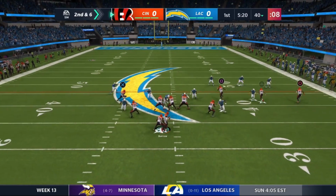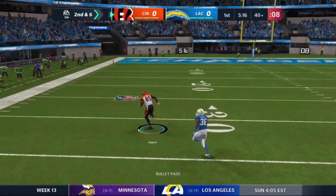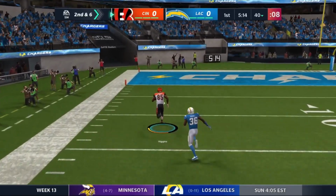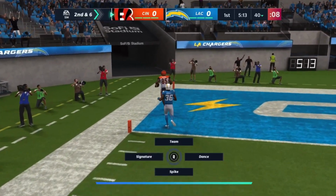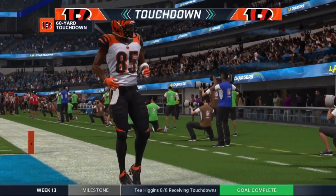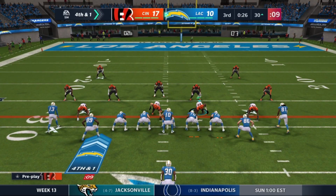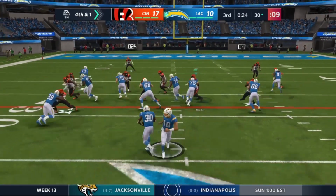2nd and 6. Here's Joe Burrow looking, and he's got a wide open T. Higgins. Blown coverage on T. Higgins, and Higgins into the end zone with a 60-yard touchdown play. T. Higgins has just been amazing. I'm seeing in the comments that you guys like him having 85. Well, he's going to keep it then.